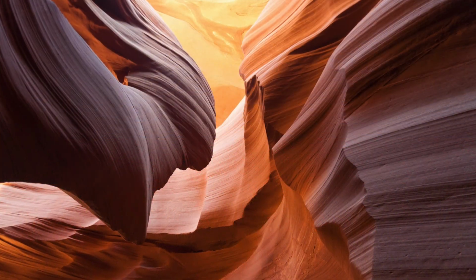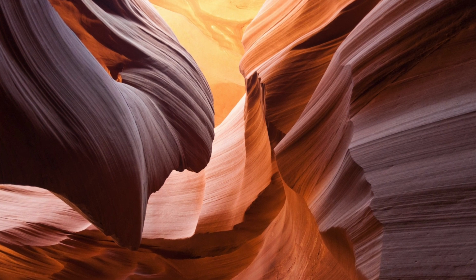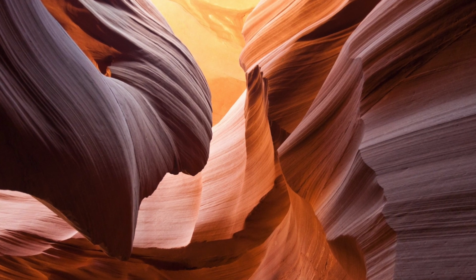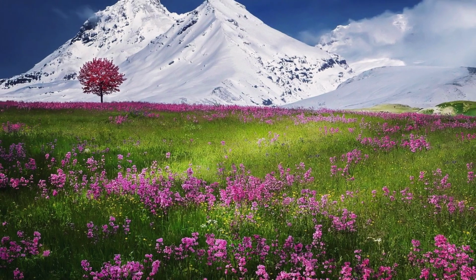Another key characteristic of a camera for photographing landscapes is the ability to shoot in RAW format. Shooting in RAW allows the photographer to have more control over the final image. The photographer can adjust the white balance, exposure, and other settings to their liking.